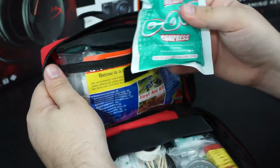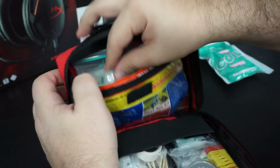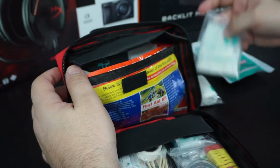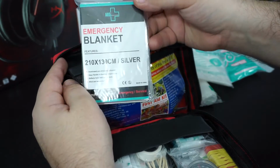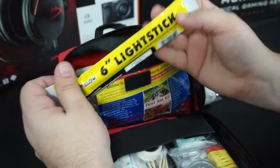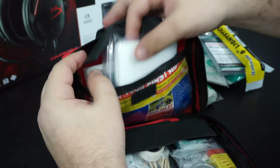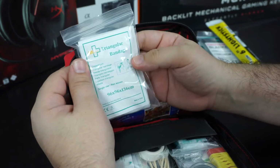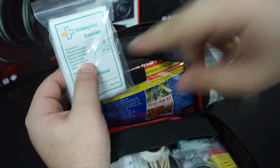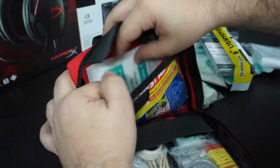But for example, you have yourself an instant cold compress. You have yourself some gauze. You have gloves. A lot of good stuff going on in here. You have an emergency blankie. That could come in handy for a number of reasons. You have yourself a 6-inch light stick, so you can have a rave, which is nice. Or for emergencies, that too. You have your triangular bandage. Not sure how you'd use half of this stuff, but hey, you know what? I lied. There's pictures. There, go figure. How about that? Anyways, let's take a look here.